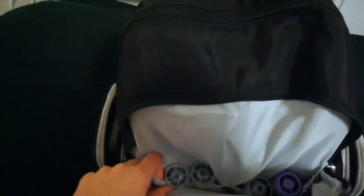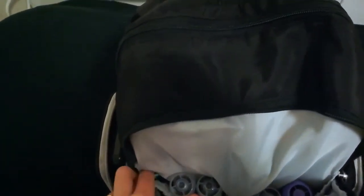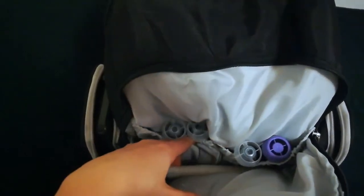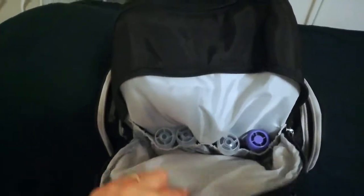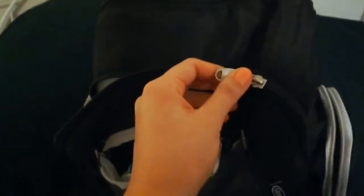Moving on, we've got 2 foods in here for baby and a spoon, 2 foods in here for my toddler. Those are basically her snacks. There's the changing pad, and right down here is the small little bag in case of any accidents. We have somewhere to put that. I'm gonna close this one up.